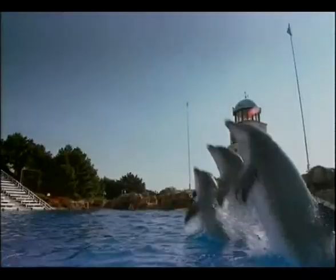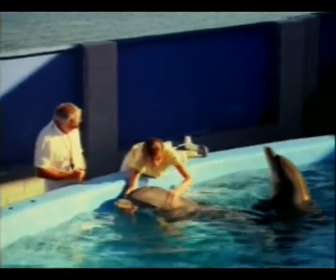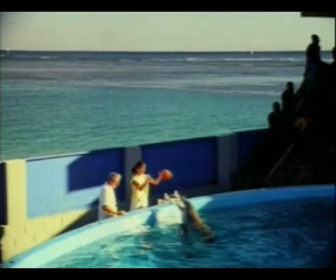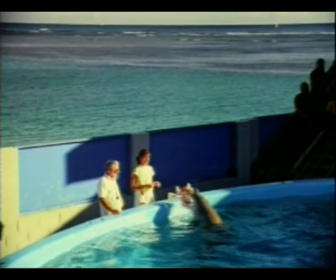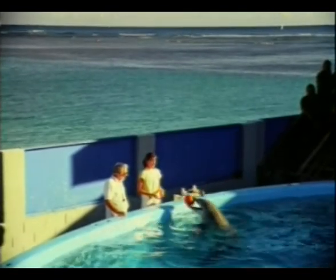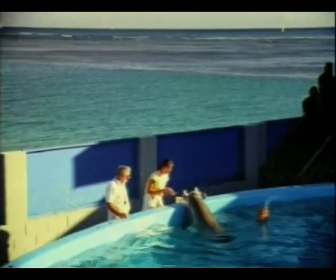Dolphins are the most intelligent of sea creatures. They are friendly and helpful. They understand commands very well and know how to obey them. Their bodies have been created according to a marvelous design.